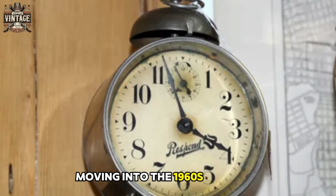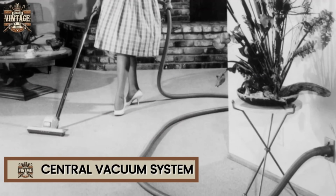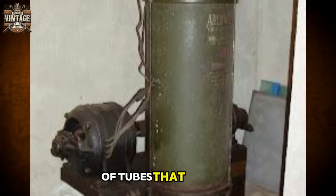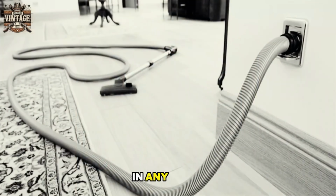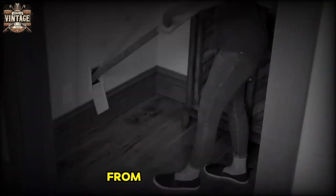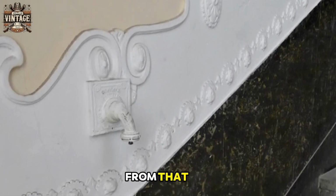Moving into the 1960s and 1970s, some homes embraced a technological marvel for their cleaning needs: the central vacuum system. This innovative system, integrated into the very walls of the house, featured a network of tubes that whisked dirt and debris away to a canister, often hidden in a closet or basement. Just by connecting a hose to an inlet in any room, the system sprang to life, eliminating the need to drag a heavy vacuum cleaner from room to room. Today, the preference has shifted to lightweight, portable vacuums, but the ingenuity of the central vacuum system remains a remarkable aspect of home design from that era.